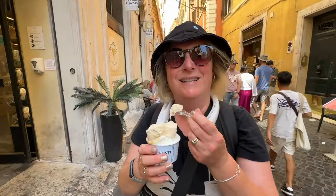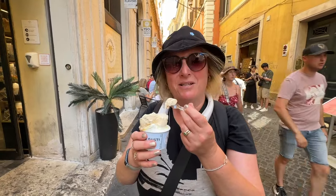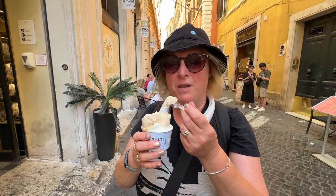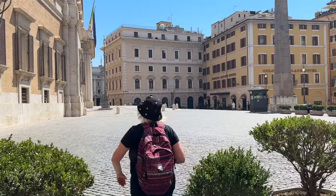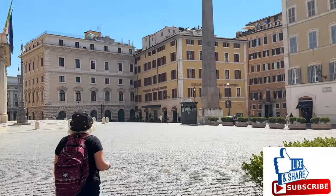So it's gelato time. What have you gone for, Nate? I've gone for a Bailey's ice cream and a lime one. How is it? I've tried the Bailey's. Absolutely delicious. The gelato was delicious, but was melting so fast you had to eat it incredibly quick.